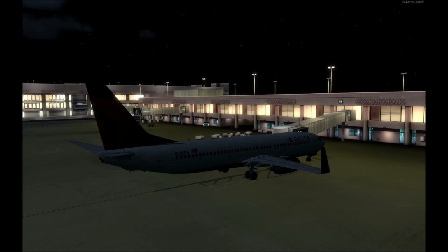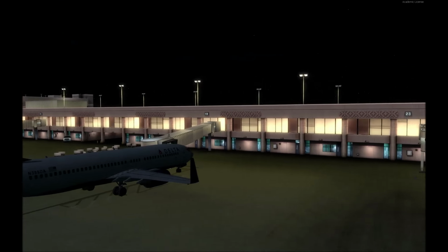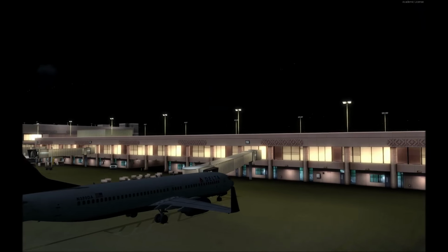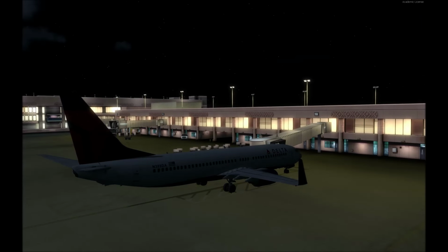Flying this time, just pure flying. No tutorials or real guided instruction. We're on the ground at Phoenix Sky Harbor International Airport, and we're going to be flying from here, Phoenix, to Los Angeles. As you can see, it's nighttime, so it'll be a night flight, of course.